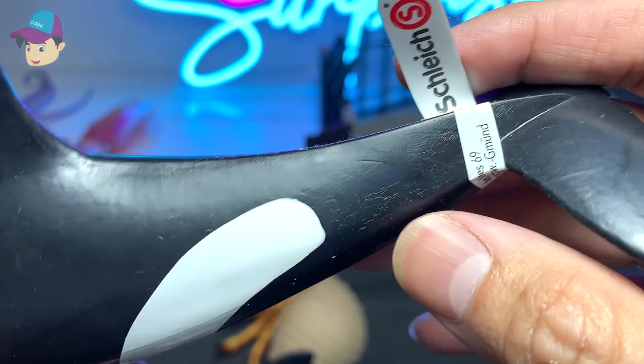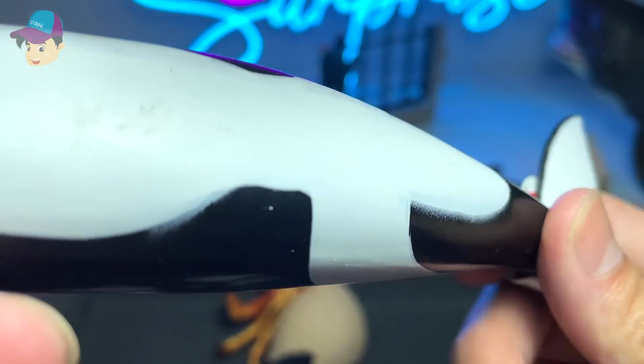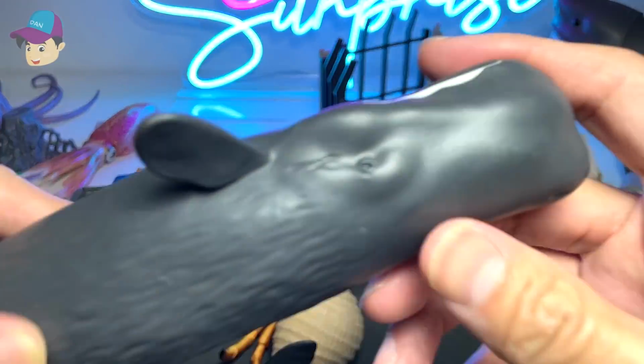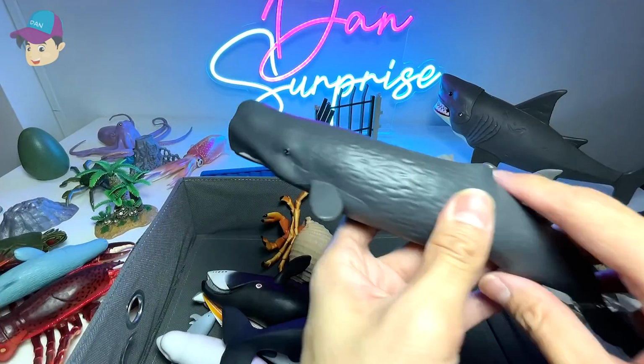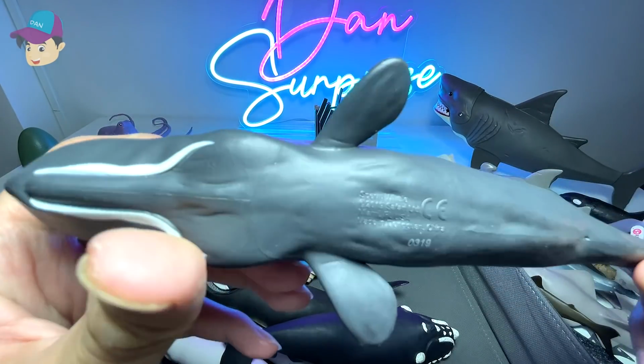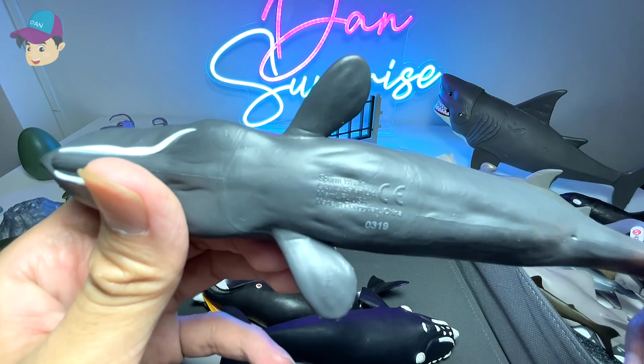A figure from Shrek, but I'm not too sure whether this is an original figure from Shrek. I think so. It should be. This is also a figure that was just purchased very recently. And speaking of new purchases, there will be a box of new sea animals arriving at my doorstep really soon.